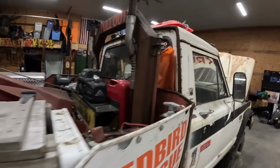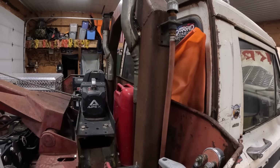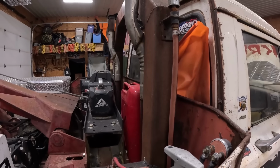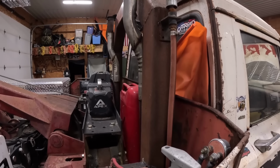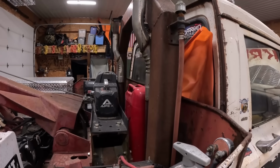I also have this massive roll bar that I got from my son. He brought it down here from when he moved here from Indianapolis. So I incorporated all that into my truck.